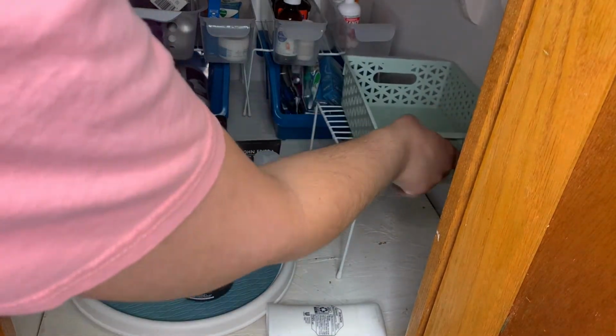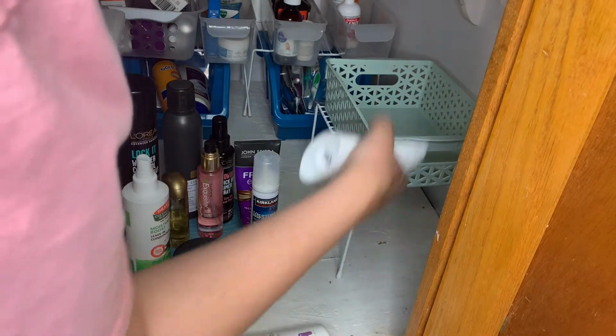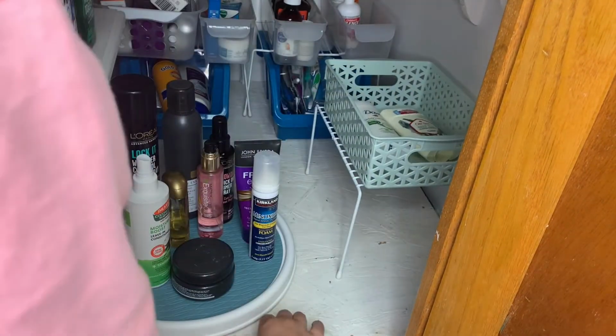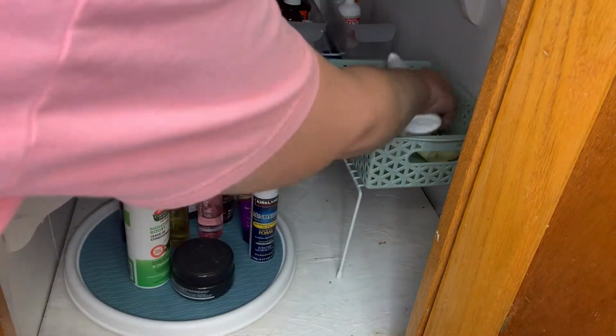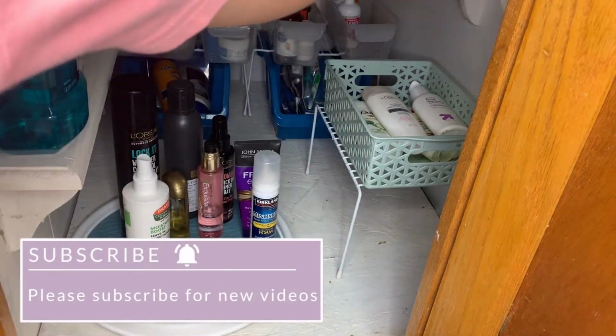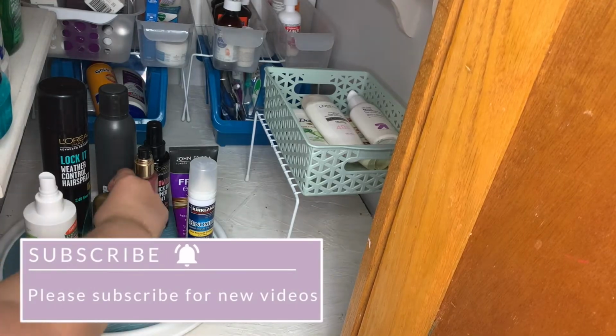I wanted to hold our extra things in a container, like deodorant and moisturizer, or our larger toothpaste tubes, because these are things I buy often, and now I can see what we have and what we don't have, and I don't buy extra.